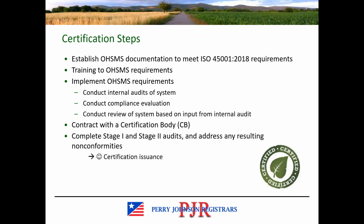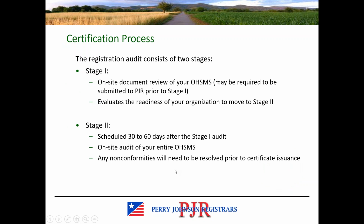You would also need to contract with a certification body such as PJR to be able to conduct those audits. And those initial certification audits would be conducted in the form of a stage 1 and a stage 2 audit, so 2 separate audits. And any nonconformities identified during the stage 2 audit, we'll talk more about those audits on the next slide, but just as an important takeaway, any nonconformities need to be addressed prior to the issuance of a certificate. So specifically, the registration process consists of 2 audits, as I mentioned, the stage 1 and stage 2.